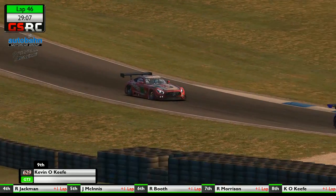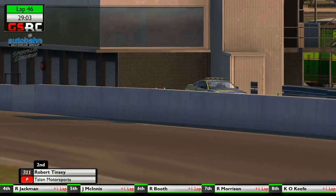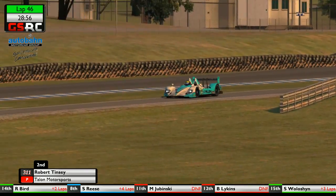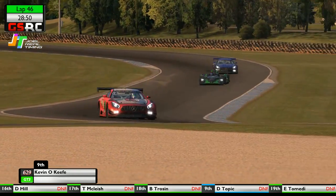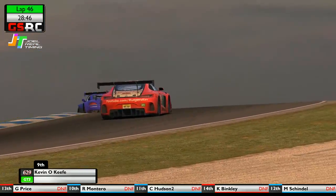Robert Tinsey, our overall leader, has come in for his stop. Rutgers Kev came in, got a win real quick as he entered the series and said, oh, this is easy. Hasn't been close to smelling the champagne since. Well, he had a little bit of luck on his side, admittedly. That was at Monza. But he made it work. You know, that was a hard-earned win.